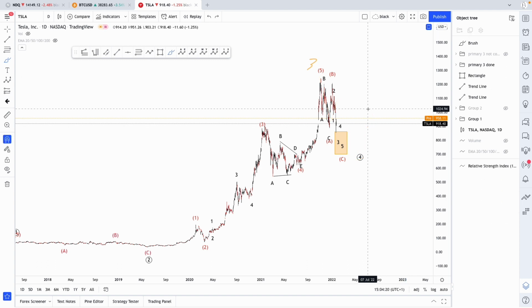Let me know in the comments what you think about it. Hope you appreciate also the little insight on the Nasdaq, and let me know if you want to see a video on it. But I'm not married to a count. I just see where it goes. And it is a time, trading-wise, where we need to be careful.